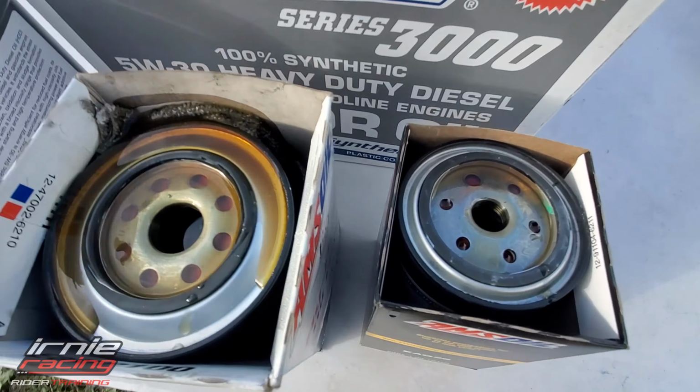There, it should be good. All right. Yeah, cool, guys. Nice and clean, no oil residue. So now let's fill up the tank with the 530 now.